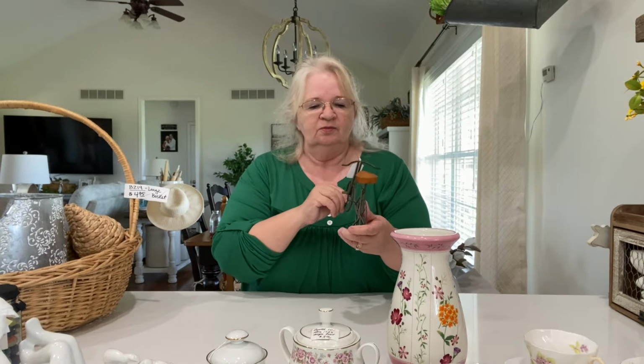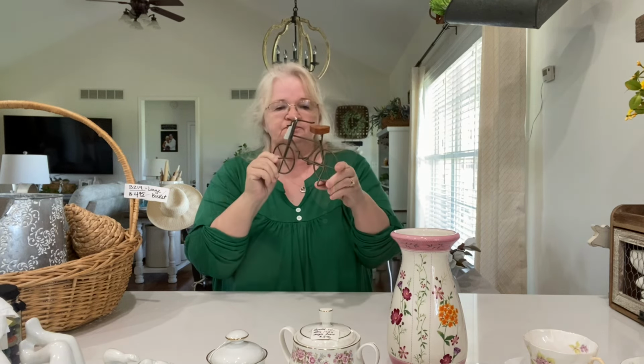And another little bicycle. This one was so adorable for $5. It's a shelf sitter. Maybe sitting here in my kitchen, or on my buffet, but this is too adorable. I just love all the little bicycles. It just screams summer to me, spring and summer.